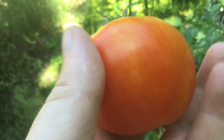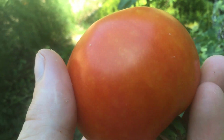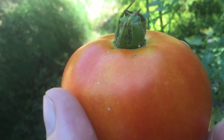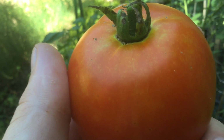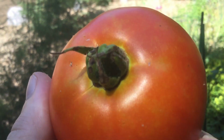There we go. And this could probably ripen up for a couple more days, but I really want to get it before the deer find it. It's plenty ripe to eat right now, but we can put this in a paper bag with a banana to speed up that ripening. I tried that last year and it actually works really well.